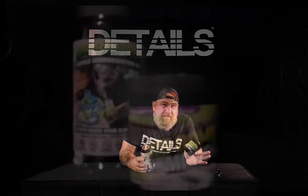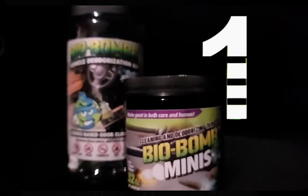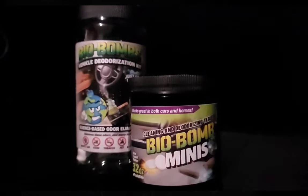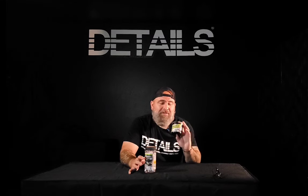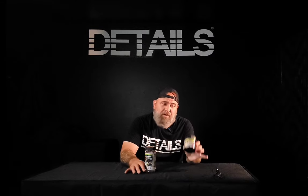Whether it's the BioBomb Minis, the vehicle deodorization kit, or the air fresheners, these things are killer. Get rid of your ozones, get rid of your other treatments, get rid of all that stuff that just covers up the odors, and really get to the point. Knock it out the park with BioBombs. I'm telling you, you want to make your life easy. Keep these in your shop or your mobile rigs.